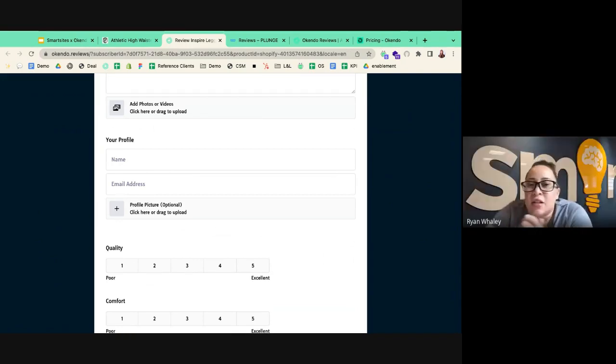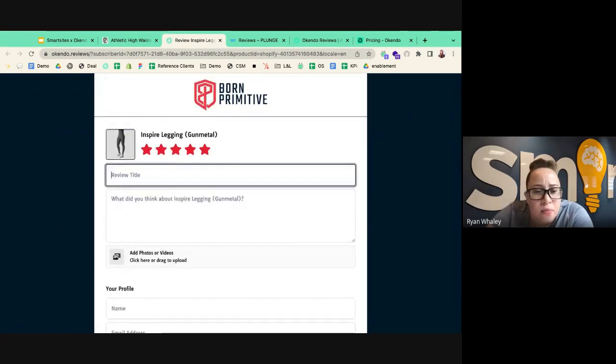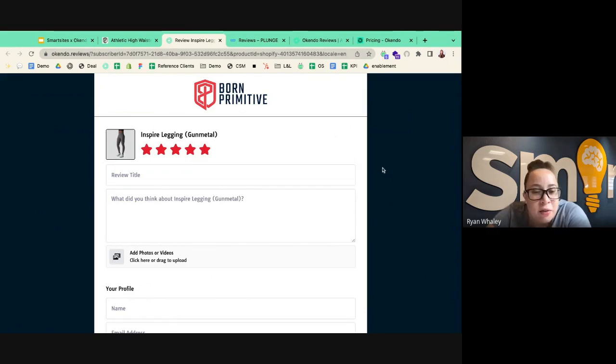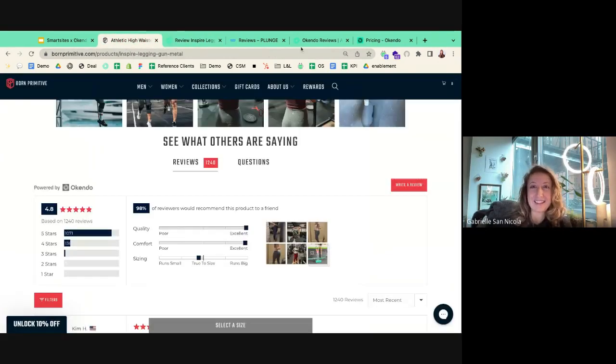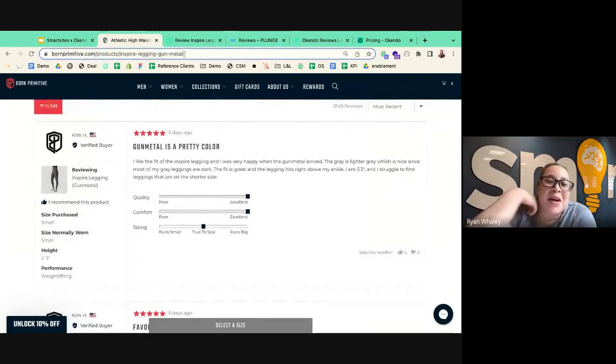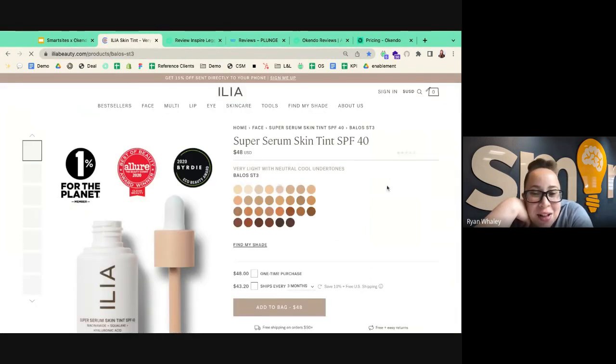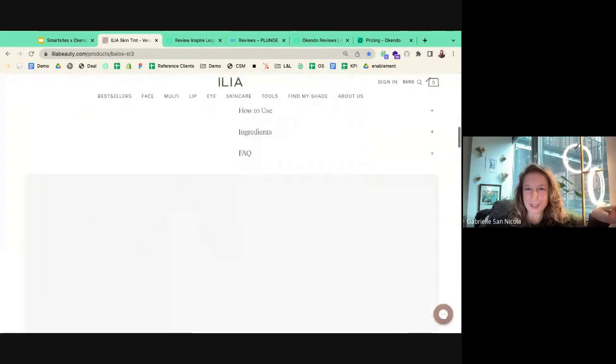Right. I feel like this is really great for user generated content. But I'm just curious, do people really fill out all of this stuff? Yeah, they do. They definitely do. We've got more than Amazon reviews, with the sizing and stuff. That's very detailed. I really like it a lot. Yeah, it's pretty detailed.